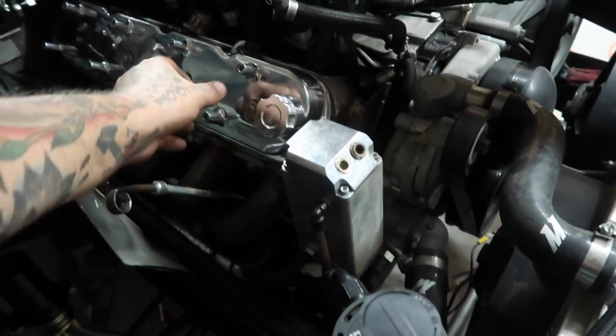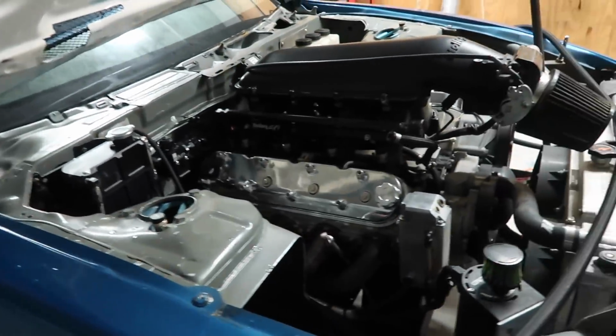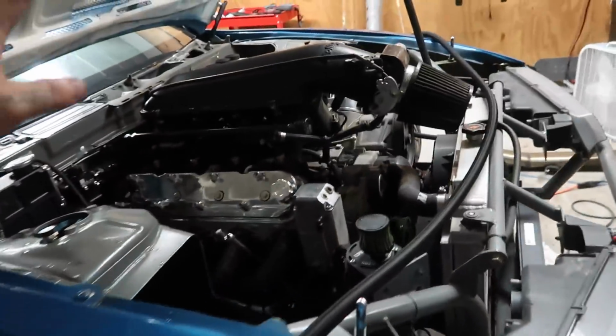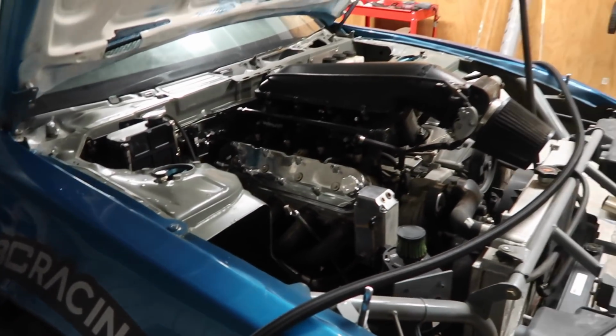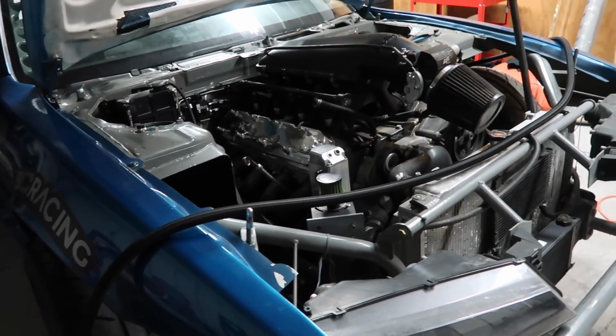Alright, so got these on there. I don't know what was going on, but my hardware went in real rough. Almost scary rough, but I literally have no other choice but to put them in. So they went in rough, but they did tighten down. Valve covers are tight. If it messed up any threads, then I'll have to tap it later. But they're on. They're tight.